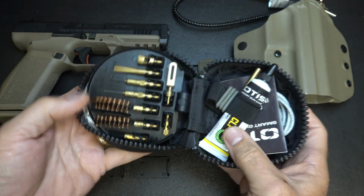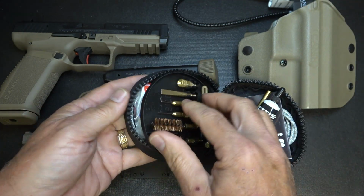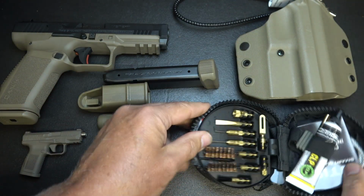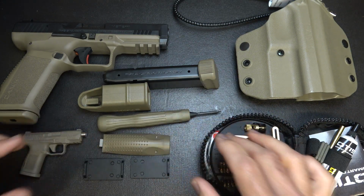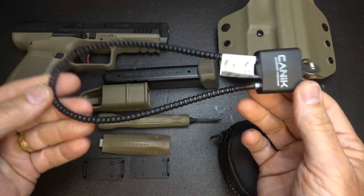In fact, I think it's a little bit more of an upgrade. But it's made by Otis, and I know they have worked with Century before on some other kits. And so we'll see how the kit comes out. This, of course, was an early launch, so they sent a couple of extra things. And honestly, we're going to be looking at that because I want to show you some of the things that are available for the Canik pistols. And of course, you get your lock.